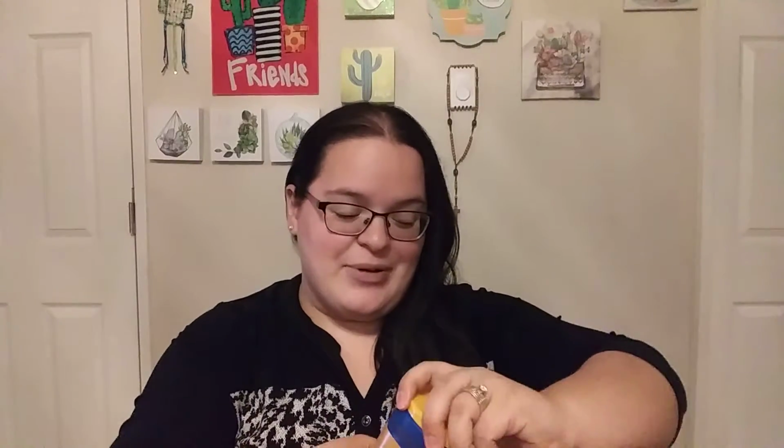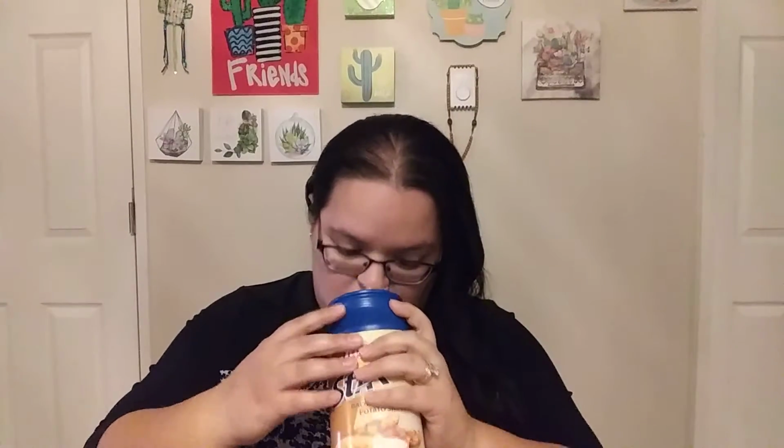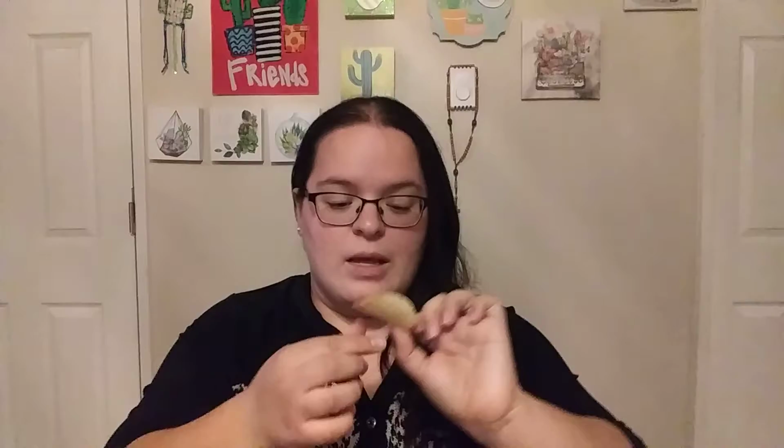All right, so next we have the Lay's Stacks. And the flavor, you guys, bacon and cheddar potato skins. Say what? Oh my goodness. So I am looking forward to trying this. Oh man, I broke the thing. Hopefully I can get this open. There we go. It smells just like a regular potato chip, but you can see there's a bit of seasoning on there.